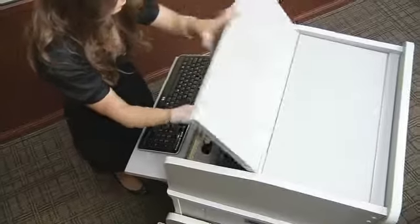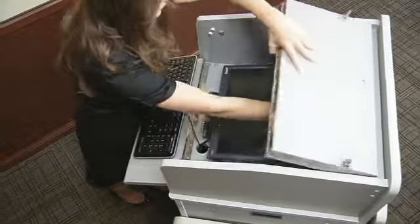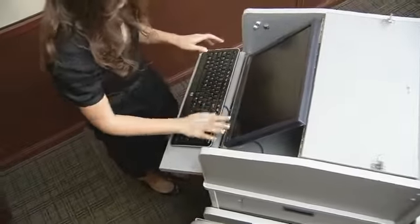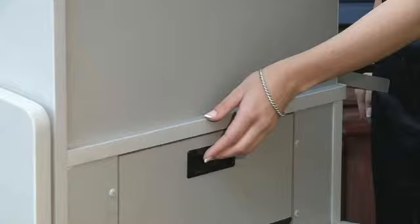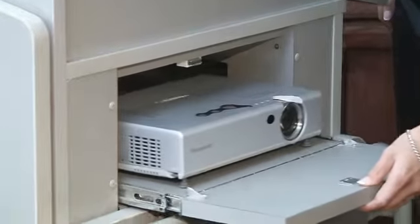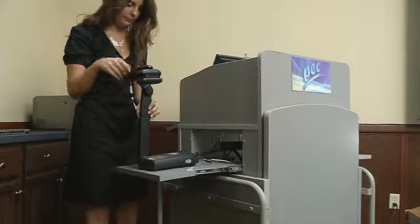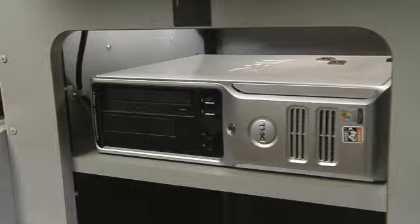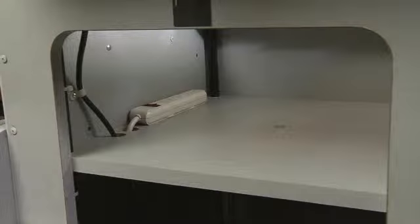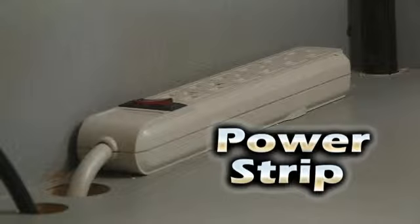The top conveniently houses a keyboard and an LCD monitor. The right side of the MARC1 has a small door that pulls out into a shelf. And on the left, there's a mirror door that pulls out as well. Either shelf houses any AV equipment. The middle of the MARC1 safely stores a computer tower, as well as a power strip for all your electronics.